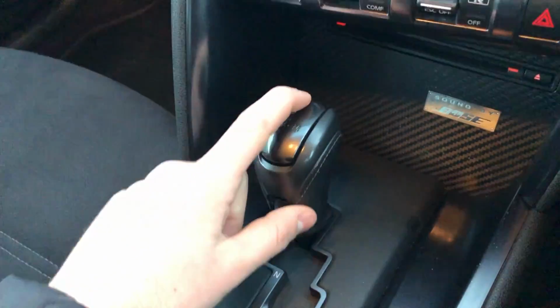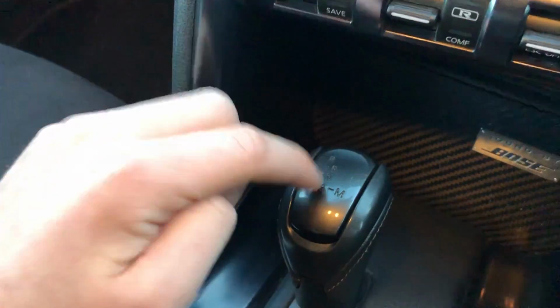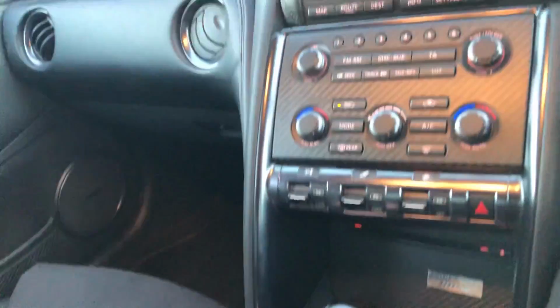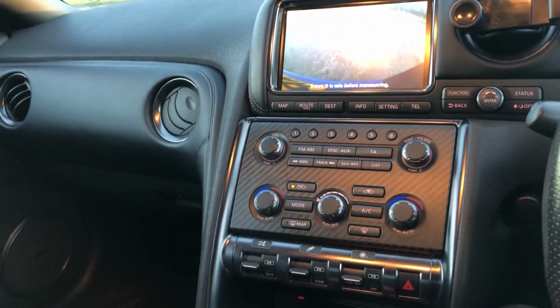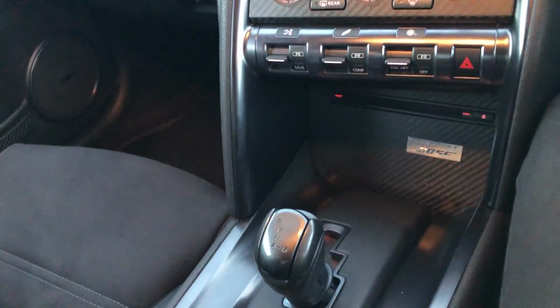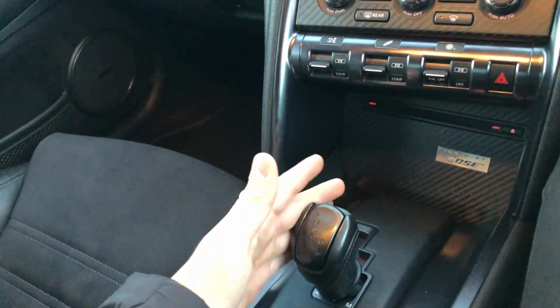To change gear in this car, you basically have park, reverse, neutral, on auto and manual. If you put the car into reverse, the camera comes on, and it beeps as well. This is literally the only thing I don't like about this car, because it does my head in. It just won't stop. But yeah, if I want to bring it down into auto, you'll probably hear the clunk, but that's totally normal. All GTRs are known to be really, really clunky. But yeah, so we're in auto now.